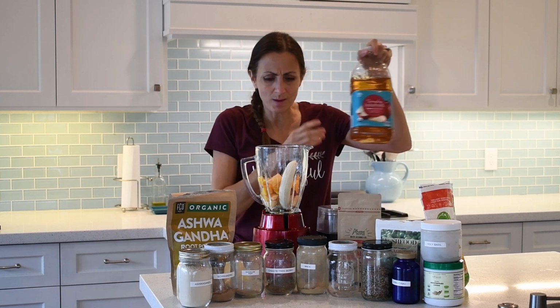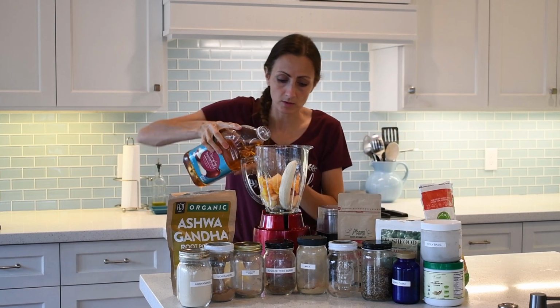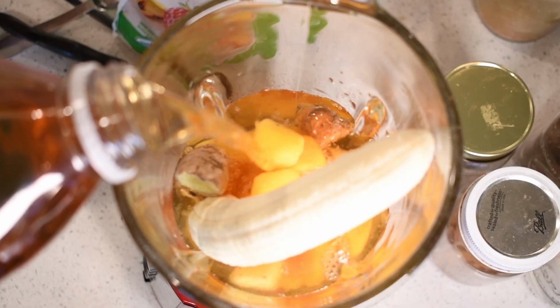so next I'm going to do my apple juice. I fill it up so it just covers about the fruit, and sometimes I add more when I'm done.